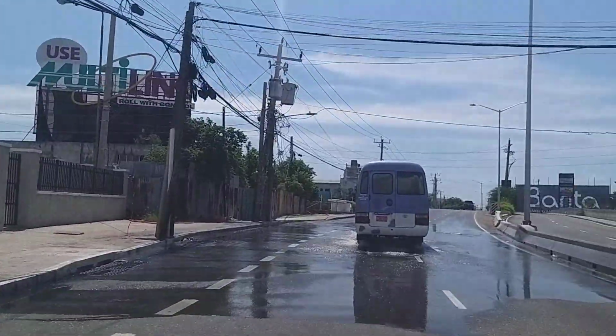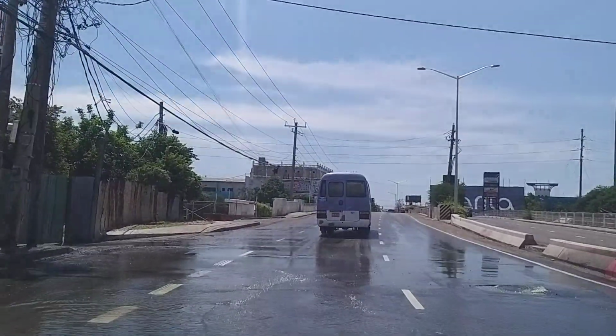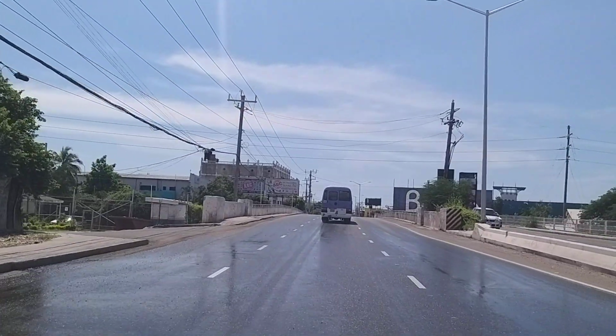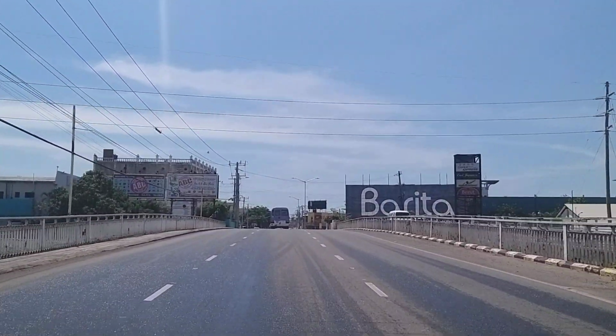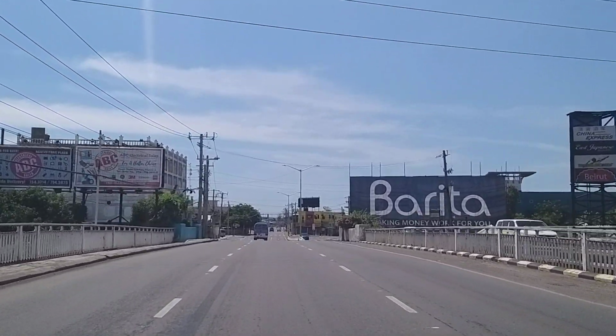Alright, so right here seems to be some burst pipe. If you look close, you see the water bubbling up, but it looks more like sewage coming up on the roadway. It does have a smell as well. I know you guys can't smell anything, but it does have a smell, so I think it's sewage.